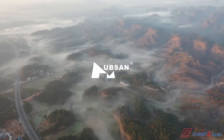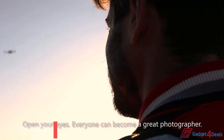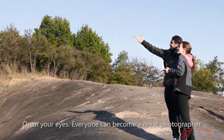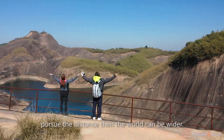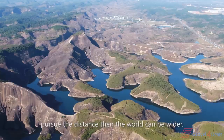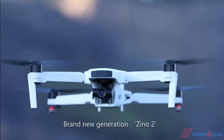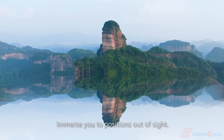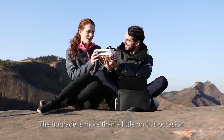Stand taller and look farther. Open your eyes. Everyone can become a great photographer. Go outside, yearning for the sun. Pursue the distance, then the world can be wider. For this time, the brand new generation Zino 2 immerses you in positions out of sight. The upgrade is more than a little on this occasion.